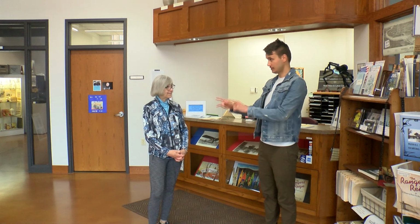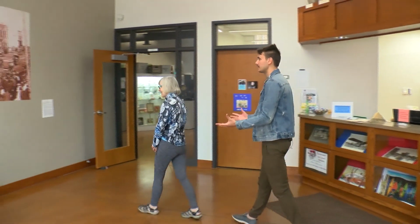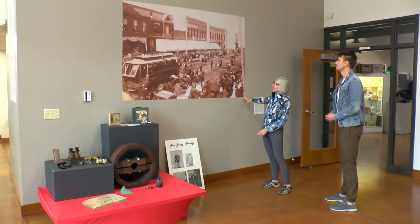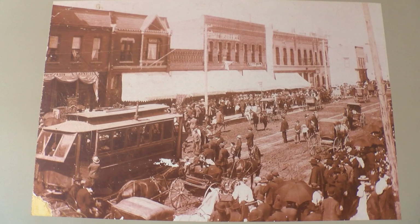But I do want to start with this photo over here. Do you mind if we walk over here? This is the first thing that caught my eye. Tell me about this photo. Well, the reason we put this kind of interesting photo in the lobby is that it does catch people's eye. This is actually a scene in Merrill. We are downtown on Main Street.